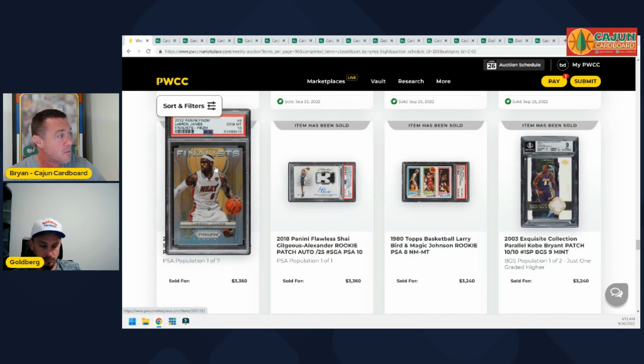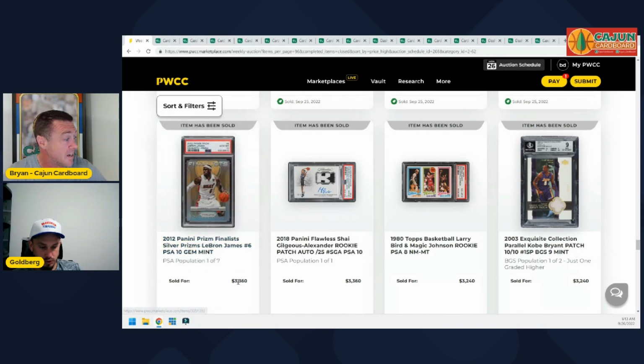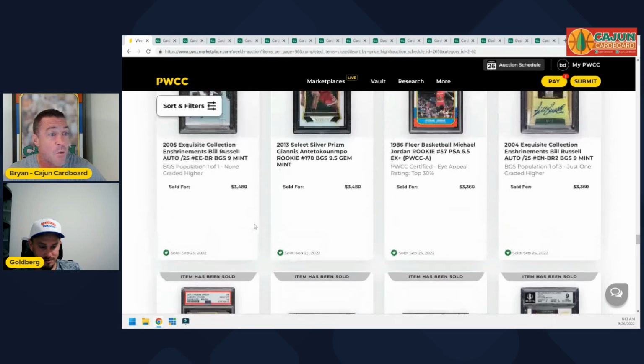This is the silver, but they called it back then, of course, they called it Prism. So it's very confusing. But silver Prism, basically, we'll call it today. PSA 10 LeBron, 3360 for that one.